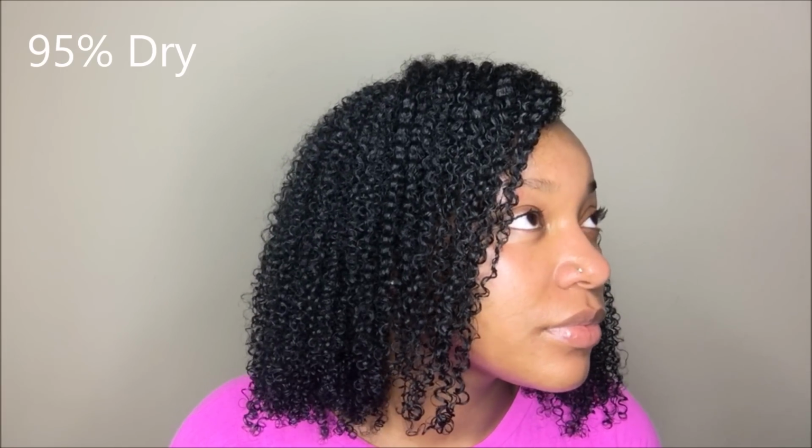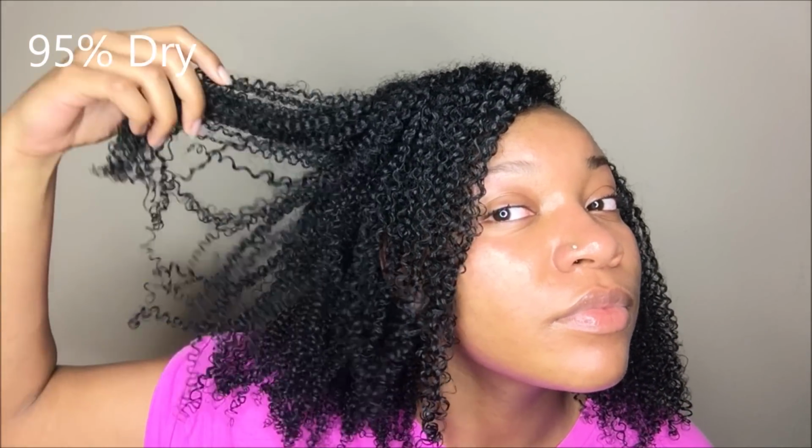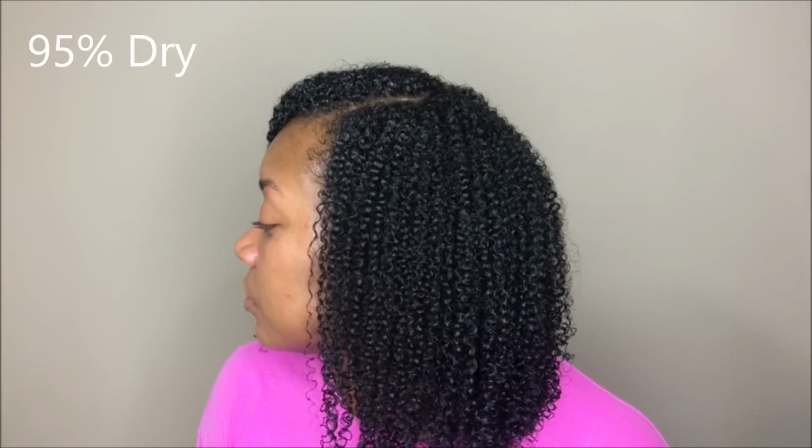So here's my hair about 95% dry. This is before I stretch my hair. You guys know I like to show you that because I know some of you guys probably don't stretch your hair. So this is what my hair was looking like before stretching it. As you guys can see, it's shiny, it's super defined. I have movement.